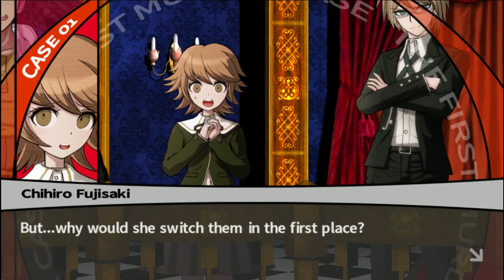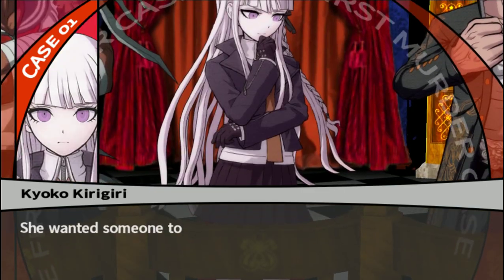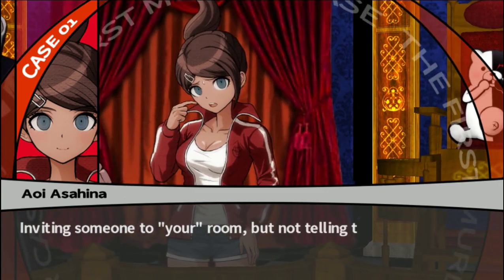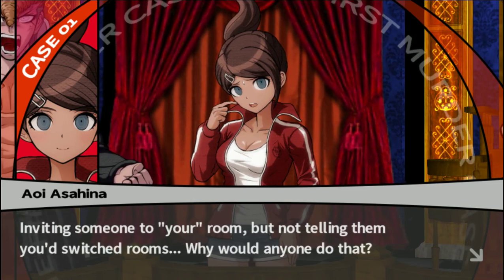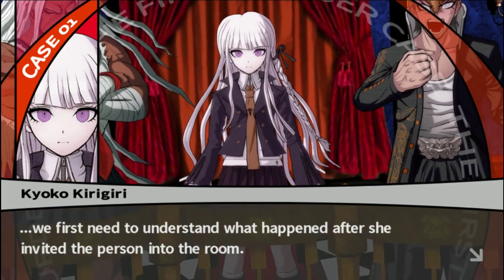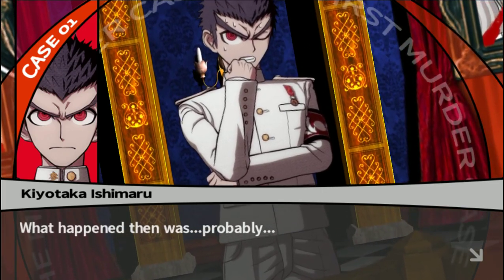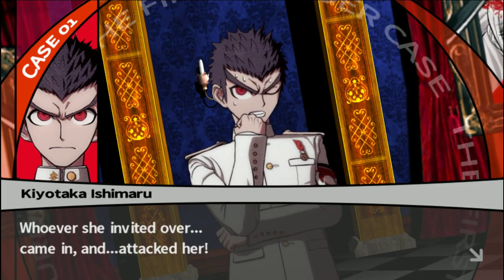But why would she switch them in the first place? That's the million-dollar question, isn't it? She wanted someone to come to the room she was in, and also hide the fact that it was Makoto's room. Inviting someone to your room, but not telling them you'd switched rooms. Why would anyone do that? To understand that, we first need to understand what happened after she invited the person into the room. That's where the answer lies. What happened then was probably whoever she invited over came in and attacked her.